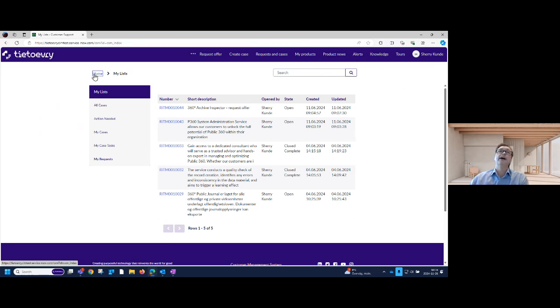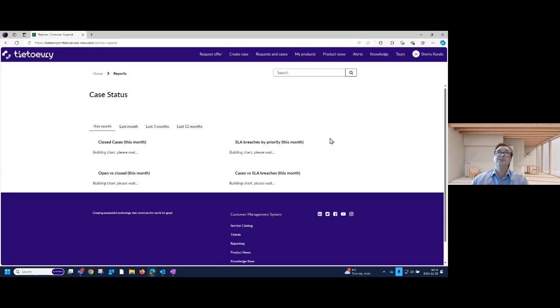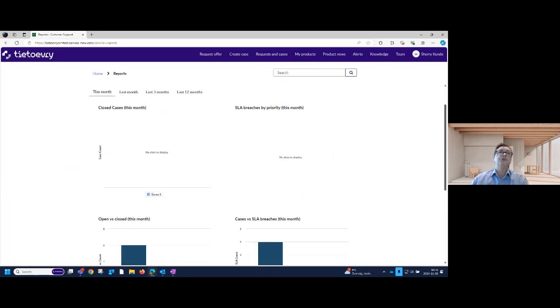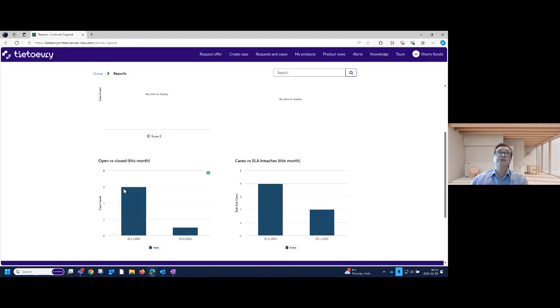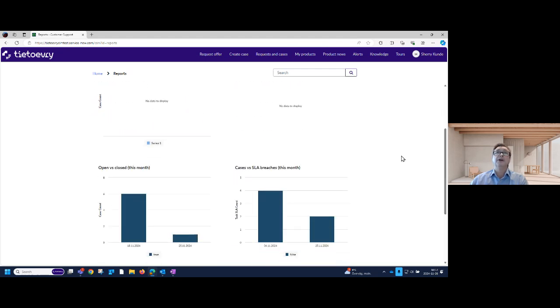Then let's go back to homepage. And I would like to mention a feature as well that we have here as standard now, and that's the reports page. You will be presented with a few simple widgets with reports, all closed cases, SLA breaches by priority, open versus closed tickets, and cases versus SLA breaches. And this you can see per month, last month, and last 3 months, and last 12 months. And this is something you will get as standard as well, which we think will give you some good feedback on how we work.